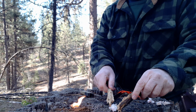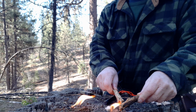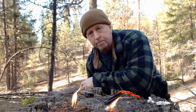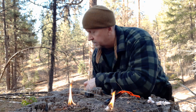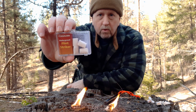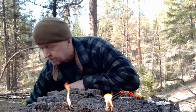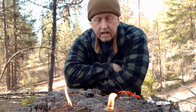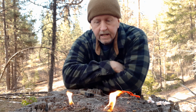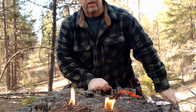Let's see if it'll even burn. We'll put it next to the fire here. There. So I had to use fire to ignite it. So unless I have a lighter or windproof, waterproof matches, that's a no-go. I'm calling that a failure. That's this little one. Coughlin's waterproof fire starters comes with a little striker, which isn't worth its weight, in my opinion. And again, if you want to time that, you can, but I call that a failure. If I can't start it with a ferro rod, it's a failure.